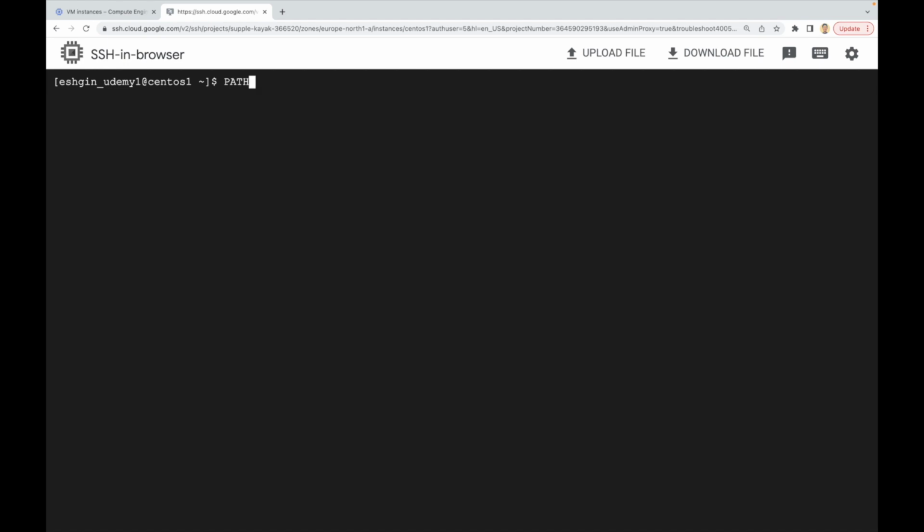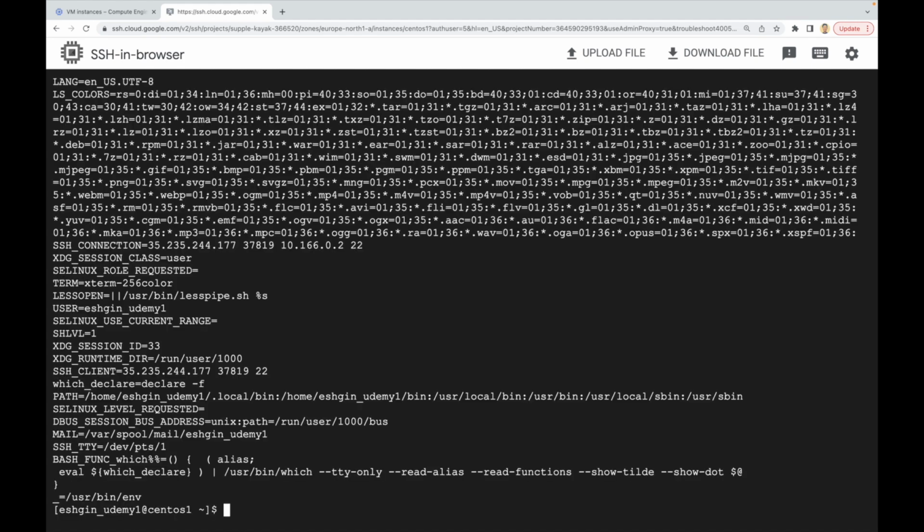We actually have a command to list the environment variables. So we can just use the env command, env. It is just the short form of environment. So let's press enter. As you can see, we have many environment variables. And you can see the PATH variable right here.